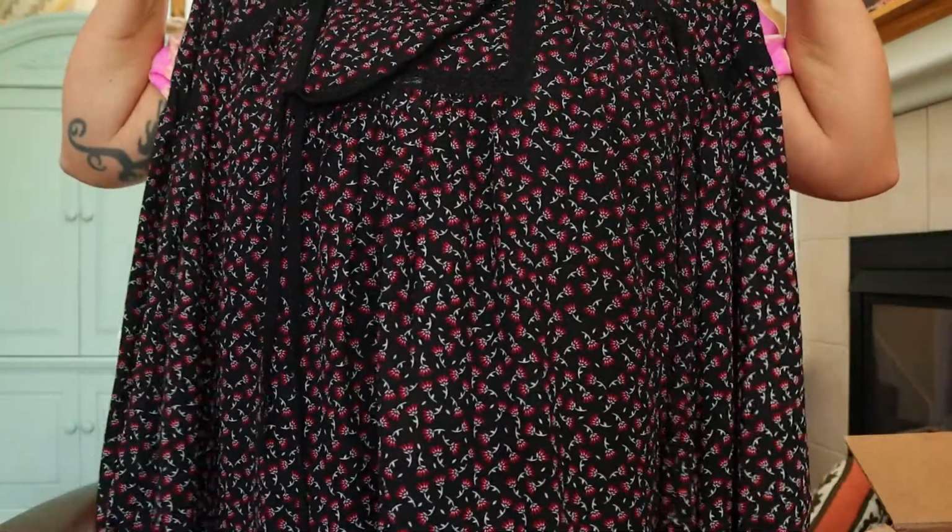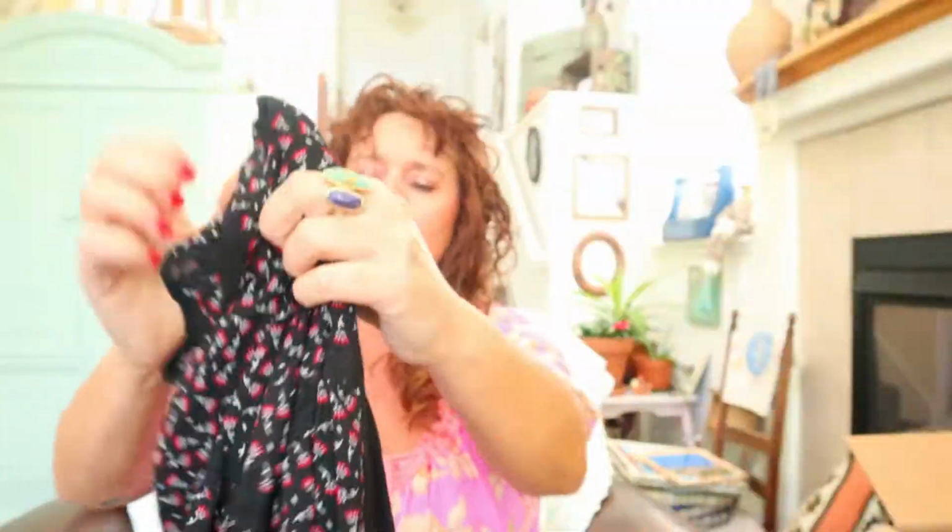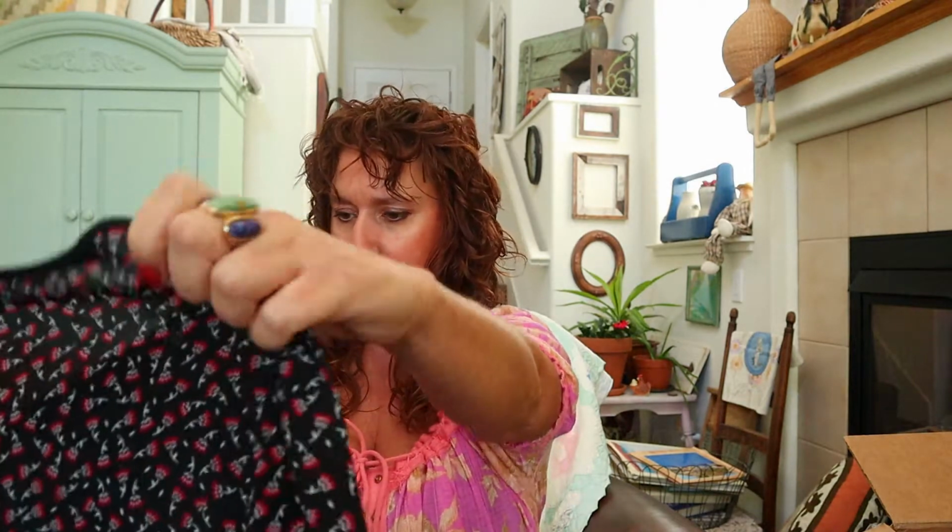This is a peasant top, little floral print with some black lace accents by Max Studios, which actually retails for a lot usually. That's really cute. I'm liking this box. And the cost of goods is low, and you could get it even cheaper than $78 because I forgot to use a discount code. I was just so excited when I saw it come up for sale again.